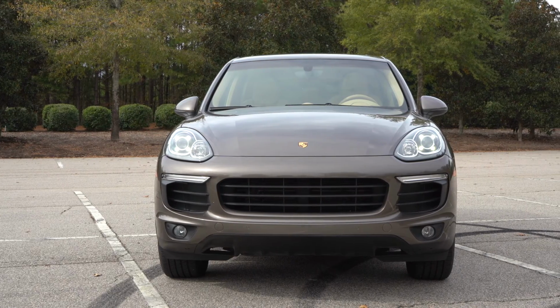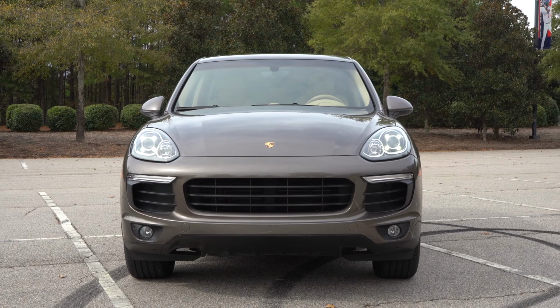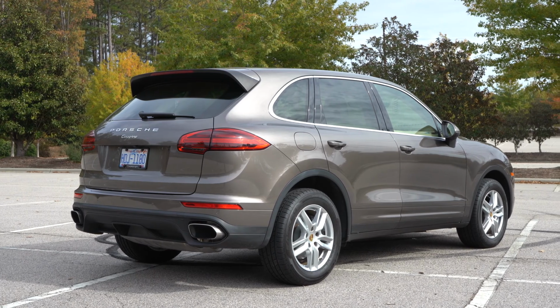This vehicle has about 33,000 miles on it, so definitely a used vehicle. It doesn't have a crap load of miles on it, but it definitely has some miles for sure. With that, there's definitely a rattle coming from the rear. I did notice that, but otherwise, 95% of the time, you don't hear anything.